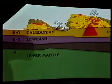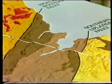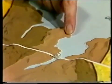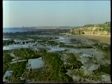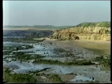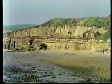So first let's see what this thin, low-velocity layer in the Midland Valley is made of. Steve has gone here to Elie, on the northern shore of the Firth of Forth, where there's a good outcrop of this low-velocity rock. Everything's different here. The P-wave velocity is different, the scenery is different, even the weather's taken a change for the better, and the rocks look different too.